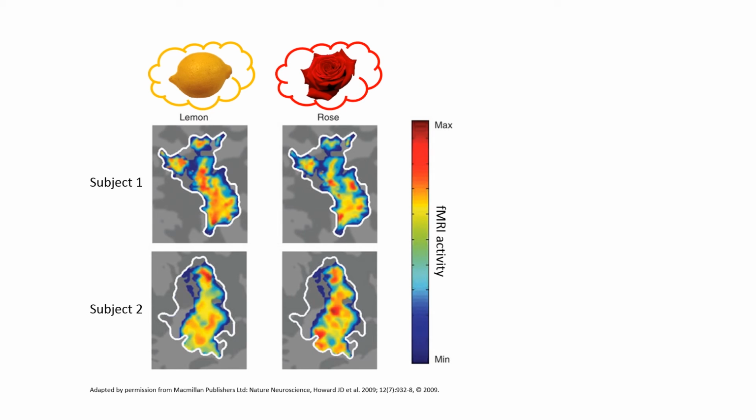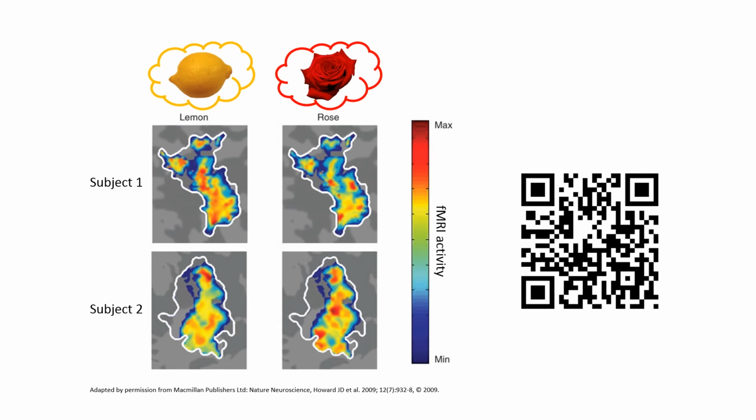Therefore, we can read what a person is smelling by scanning his brain, just like we can read information by scanning a QR barcode. We are still trying to complete the story of the sense of smell.